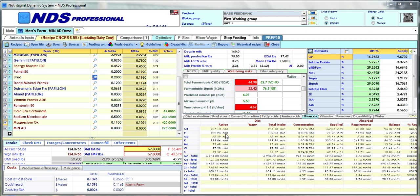The other thing I mentioned was MINAD's ability to buffer the rumen of the cow. In NDS, they've got a tab here called WellBeing Risks, and it's got some numbers in here with predicted rumen pH, minimum rumen pH, and the amount of time per day below 5.8 pH. We want to make sure that these numbers stay the same at least when we're doing this, so that we don't get any of the numbers messed up in the system for its predictions. So let's dig into it here.